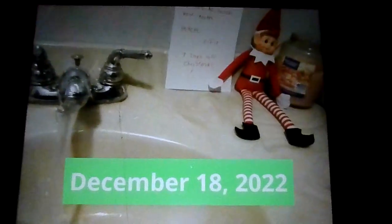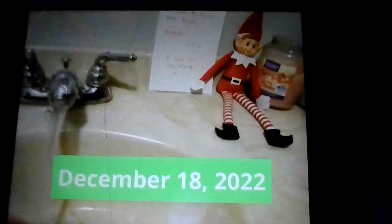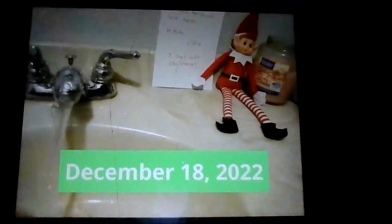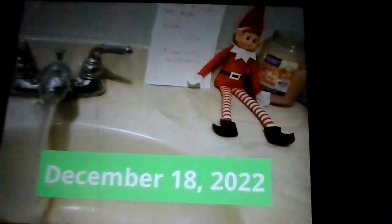Last Sunday, he literally kind of broke the sink, like he taped it up. Luckily, we took the tape off. So that's good.